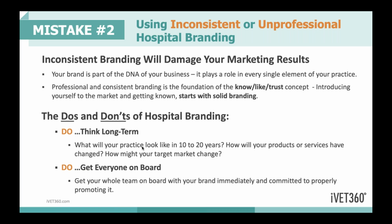You do definitely want to get everybody on board, right? Your brand is decided at a higher level. We're certainly not advocating for branding by group decision, because that's a recipe for disaster. But as a practice manager and an owner, you want to decide what your brand is at a higher level, and then you need to get your whole team committed to properly promoting your brand immediately. So this needs to be a practice-wide goal.